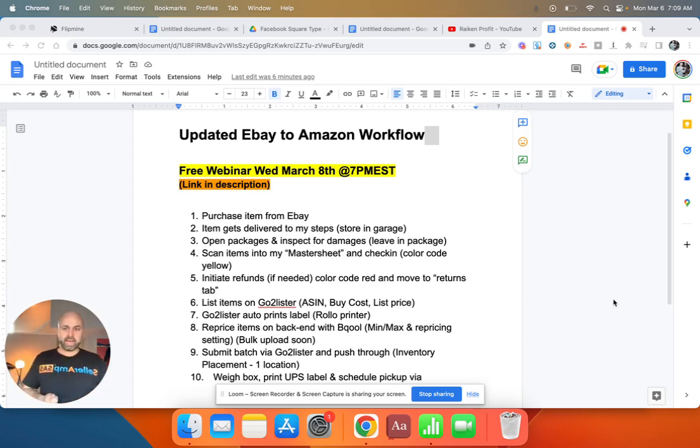So step number 3, when we are finally going to pull all the items out of the garage and work on them, we're going to open up the packages and inspect for damages, okay? So we're looking for counterfeit DVDs. We're looking for packages that are damaged. We're looking for items that we're selling as new, but the seller sold it as used.